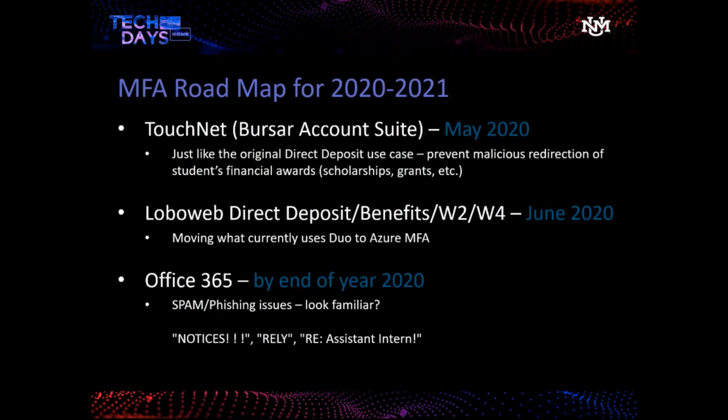We expect that to happen in May 2020. And this is actually a major milestone because, you may have read between the lines, Duo was actually never applied to anyone except for employees, so people that got paid. That would be student employees, staff, faculty, etc. This TouchNet rollout actually brings a larger population into the mix, which is students. So this will be, I think, an interesting thing, and it's a great way to get started with Azure MFA.